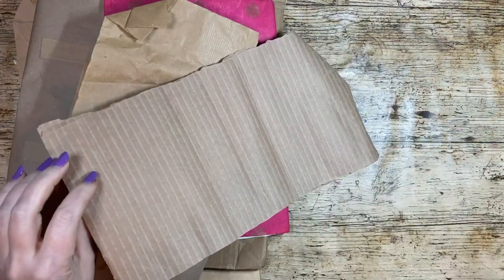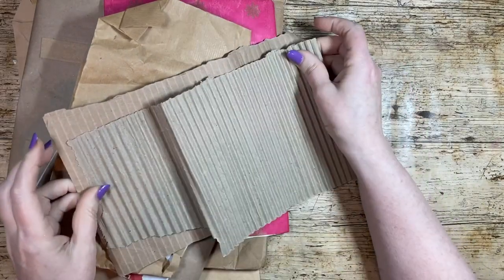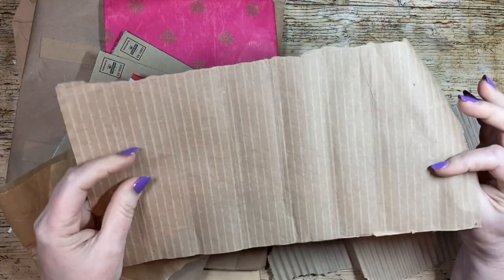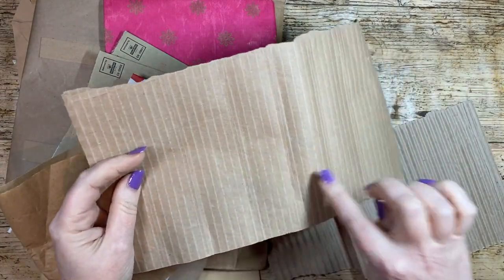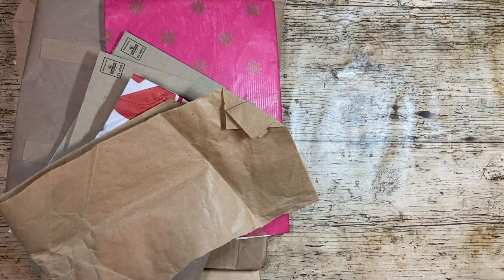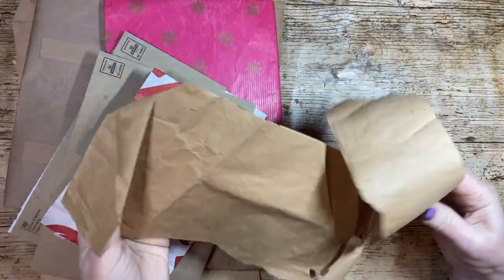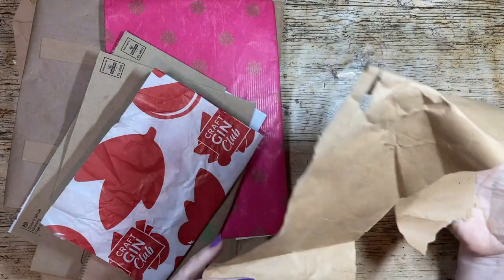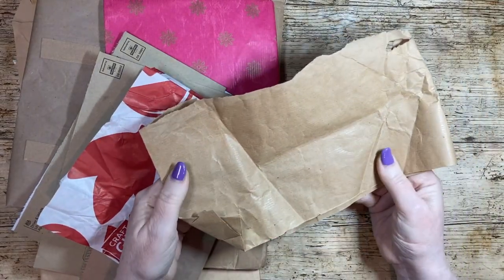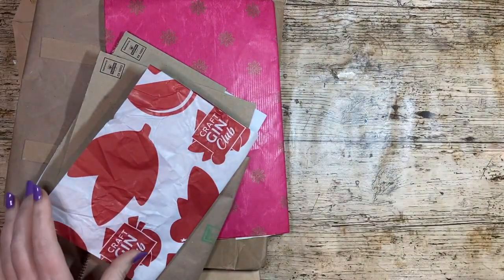This is the bit of paper that was attached to this. So I pulled it off, and now I've got some lovely brown paper. I like the interesting fact that it's got lines on it. So I've got double there. Ordinary brown paper packaging. Save all of that. They come in different colours and textures, and I love it all.